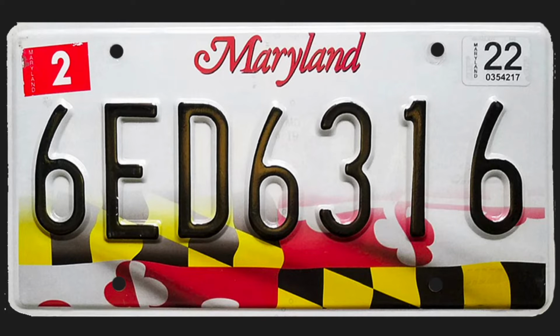Here we have Maryland. I like the Maryland flag, actually. It's very royal looking, but the way they implemented it on this license plate is not really working for me. I don't really appreciate how it's rippled like that. I do think they could have done better if they did something else with the flag, because the flag, like I said, is eye-catching, but I don't really like how they executed it. And then the font at the top is not a good font, in my opinion.